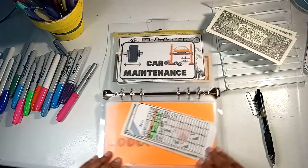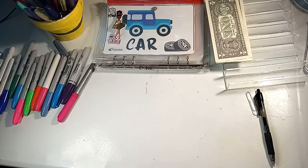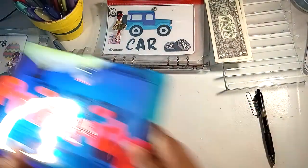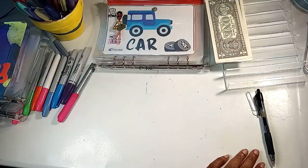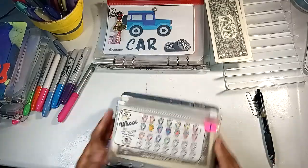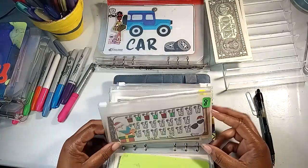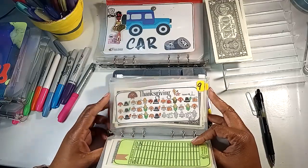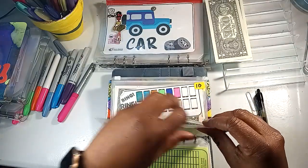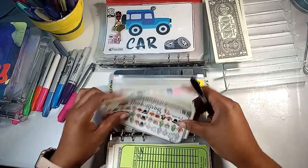And then my final $2, let me move these. I am going to put that in here. So let's see where that final $2 will make a difference. More money going towards Thanksgiving. And let's just put this $2 in here.